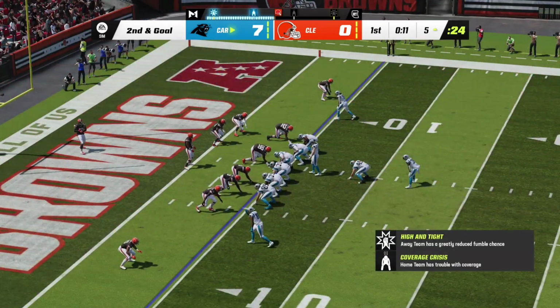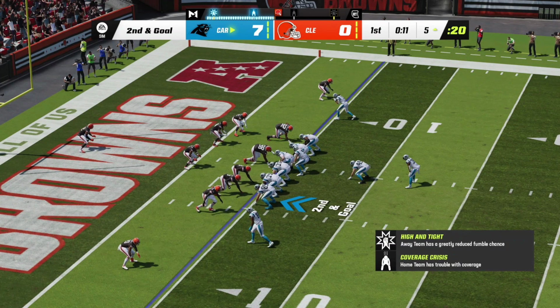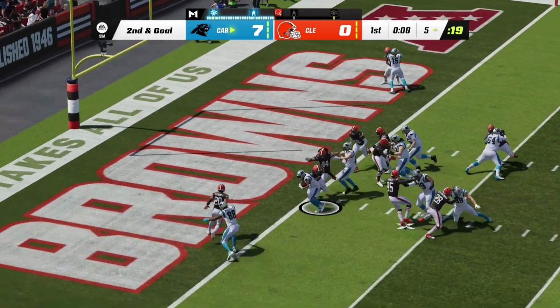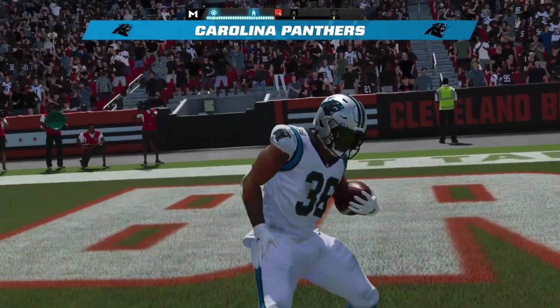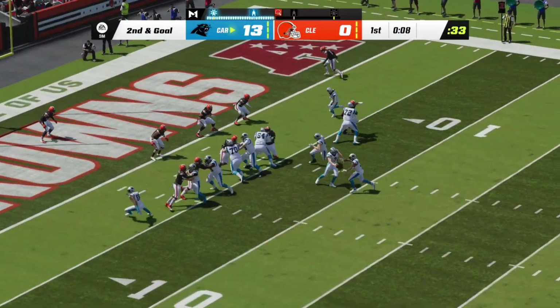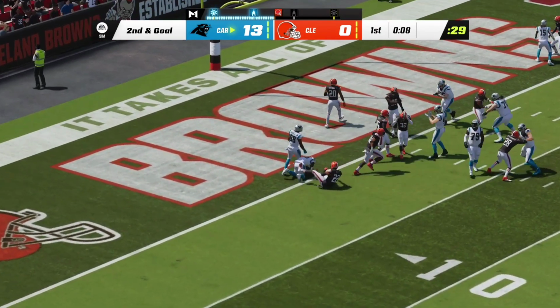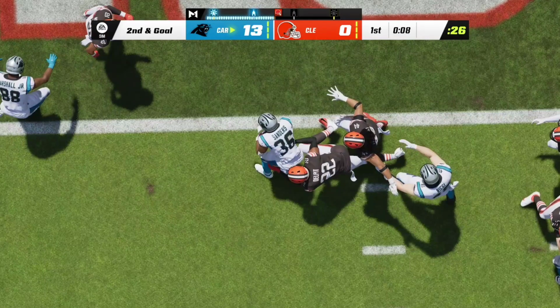The line of scrimmage once again the 5 as they get ready for 2nd and goal. They go back to the ground with Sanders. And he is in. Touchdown, Carolina. Miles Sanders, a 5-yard touchdown run. And the Panthers go up by 2 touchdowns. They go I formation. Fullback leads the way for the touchdown.